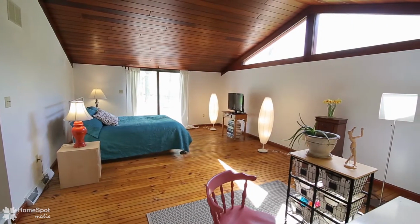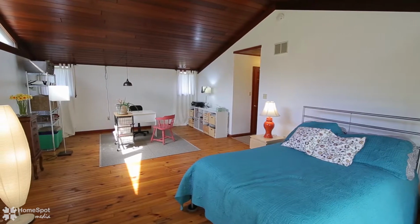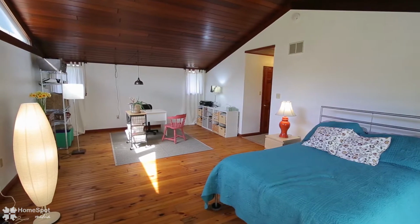The master retreat includes a full bath, walk-in closet, vaulted ceiling, and oversized windows that let the daylight flow in.